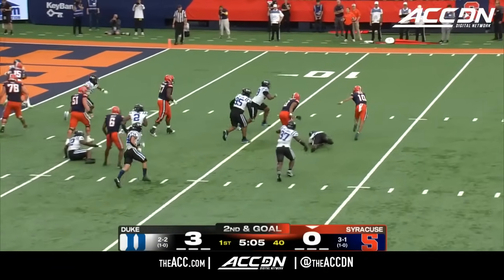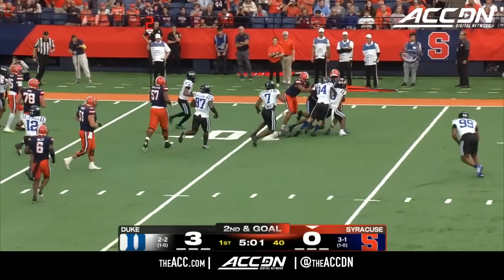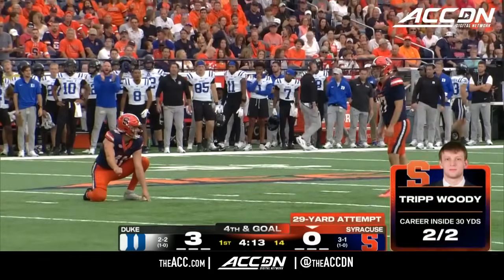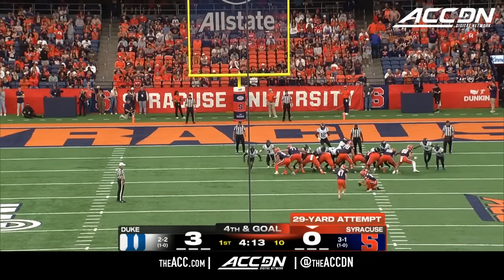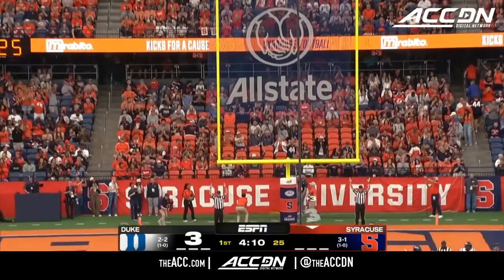And Collins to the perimeter, in trouble, eludes 2. And finally, Weaver grabs him and then got some Blue Devil help to see if he can tie the game. He's 5 of 6 on the year. Longest was last week at Clemson, a 49. Kick is away from Woody, and it is good.